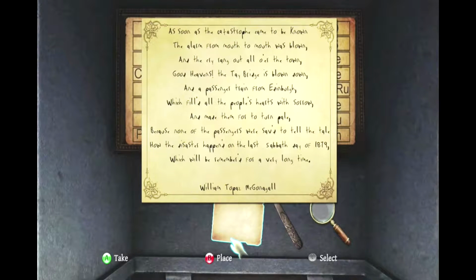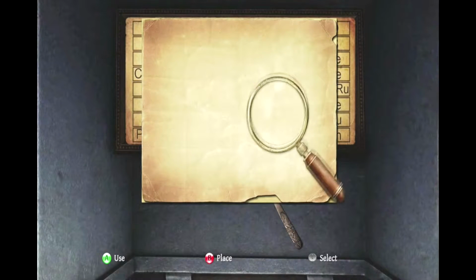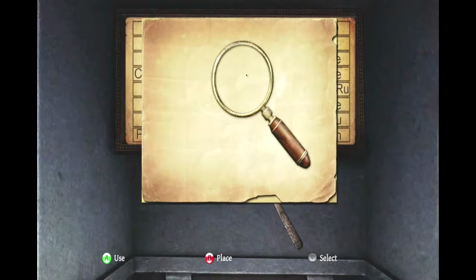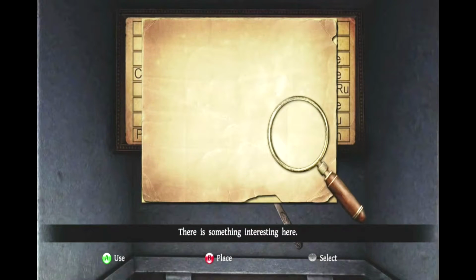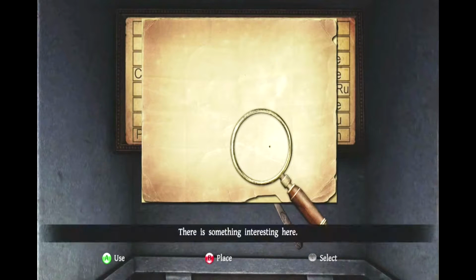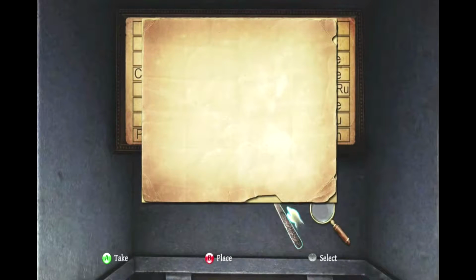Alrighty. So, this is obviously a puzzle here. And we kind of have to look and find these little pinholes by putting down that thing and then putting this blotting paper over it. There's something interesting here, Sherlock. Put you back down, grab the paper, and I think we just poke at these holes.